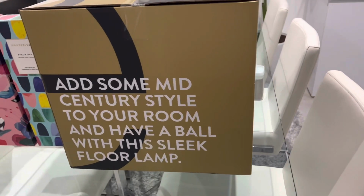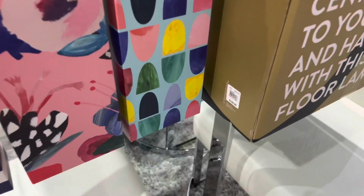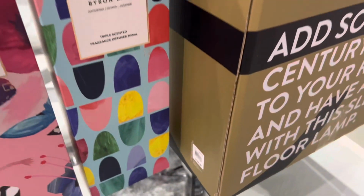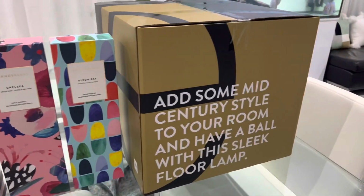lamp. It's a floor lamp. This is for Versace's room. So this one was $199.99, so basically $200. And it was half price, so it was like $100. So it was a really good bargain.